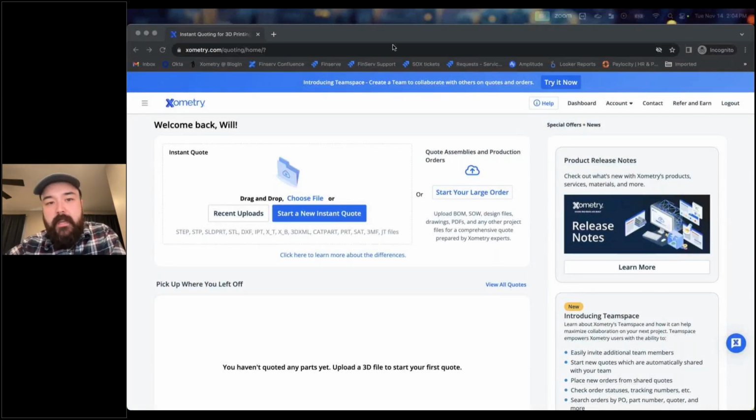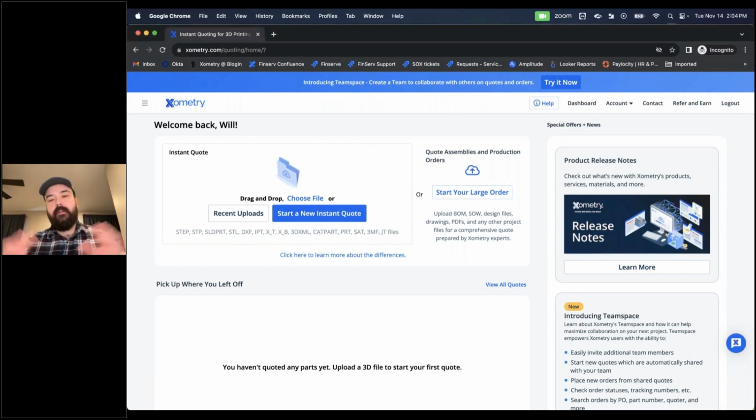All right. And so you should actually be seeing my screen here. And so I just created a quick new test account. So this is your personalized dashboard. So if you have been a Xometry user for a while, this should look pretty familiar to you. So as soon as you register, as soon as you sign up for the website, this is where you're going to land. And so this is a typical starting point for folks.